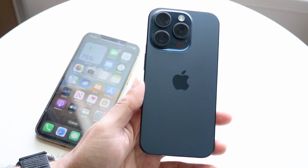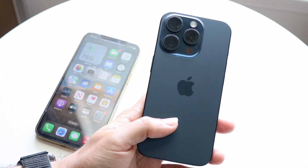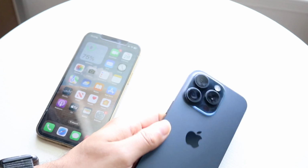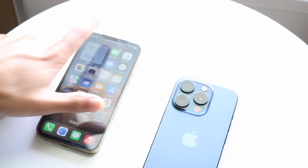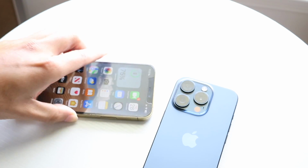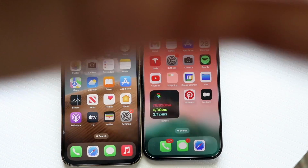Now let's do a speed comparison between both these phones. The iPhone 15 Pro has that Apple A17 Pro chip inside of it with 8 gigabytes of RAM, where the iPhone 12 has that Apple A14 Bionic chip inside of it with 6 gigabytes of RAM. So let's see which one's the faster phone between both. Okay, let's get into it.